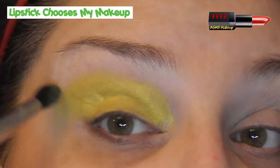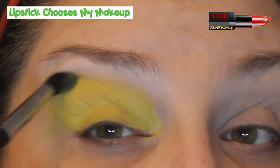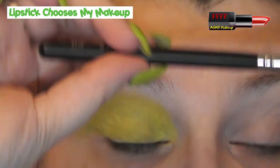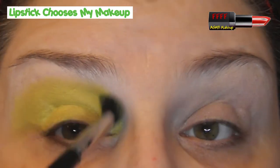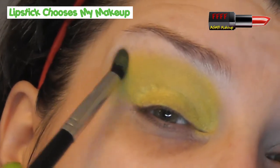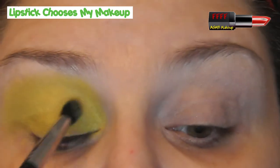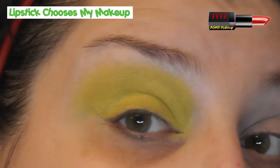Okay, this is actually blending out quite nicely. I'm just doing my usual circular motion, and I'm holding the brush right at the end like I always do. I'm just gently blending it up the eye. I don't know whether this is going to crease on me. I'm expecting it to with a cream shadow and deep set eyes, but we will see. That was ridiculously easy.